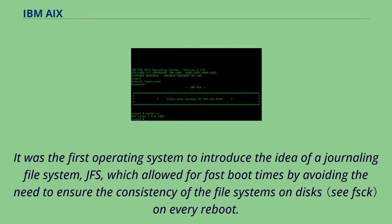It was the first operating system to introduce the idea of a journaling file system, JFS, which allowed for fast boot times by avoiding the need to ensure the consistency of the file systems on disks on every reboot.